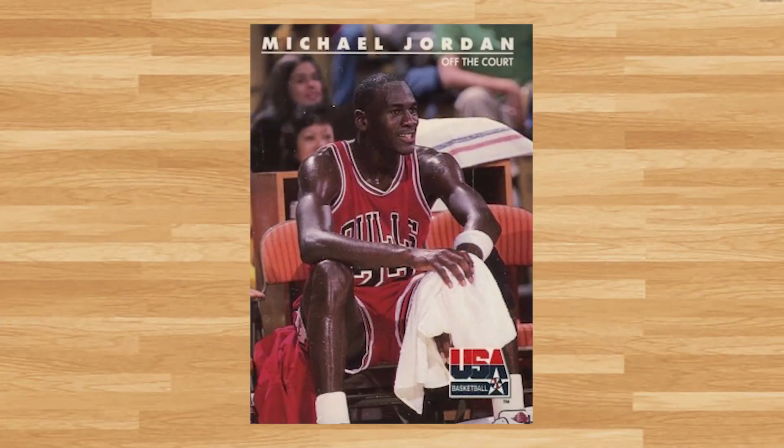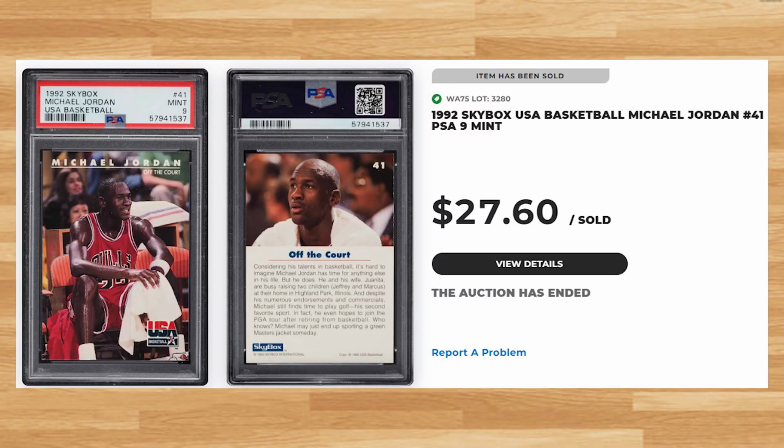Coming in at number 26 is this 1992 Skybox USA Basketball Michael Jordan, card number 41. This was a PSA 9, and it also sold for $27.60. This price is on the higher end of what a PSA 9 of this card has been going for recently.